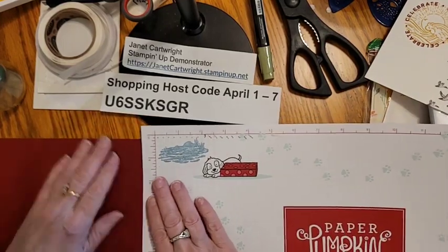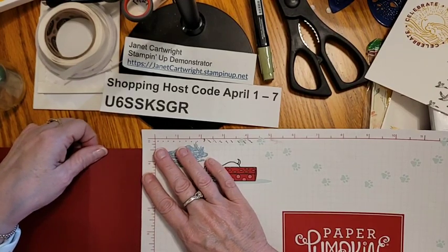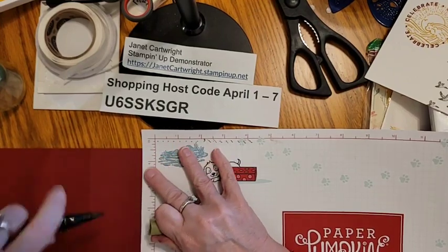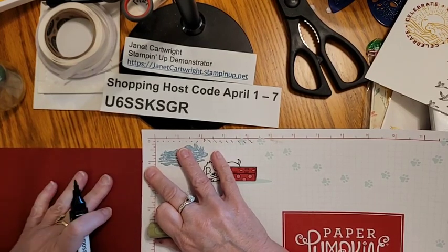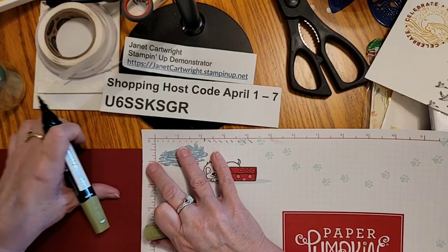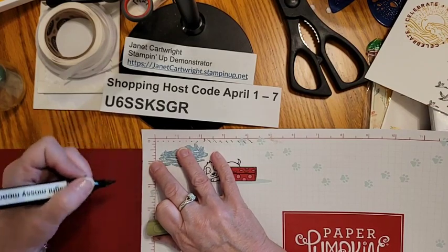I think I'll just use my paper here because it's a nice straight edge. And I'm going to make another dot, maybe a couple of them. I don't want to do a big line because it will show up on my card. So you do this when you forget your cutter. Real life crafting. And Janet's fun times.